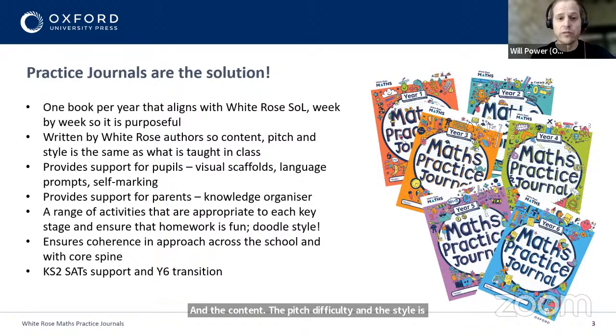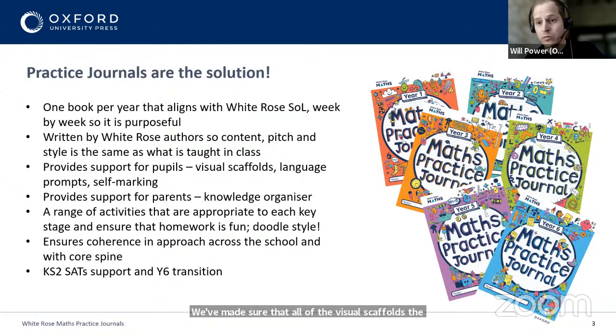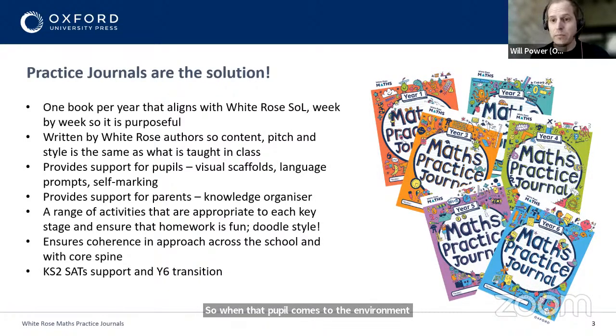We've made sure that all of the visual scaffolds, the language, the representations are really familiar. So when that pupil comes to the environment outside of the classroom, they're not seeing new things. It's all things they've seen before, and they're building their knowledge and practicing what they've learned with the support of a tutor. So that's really key, isn't it?